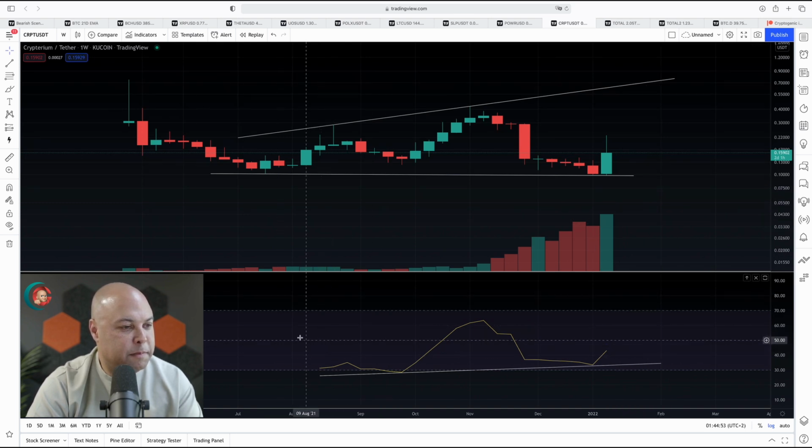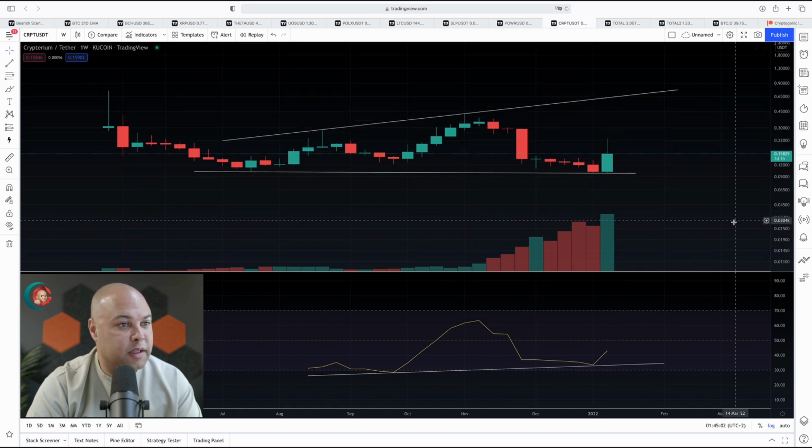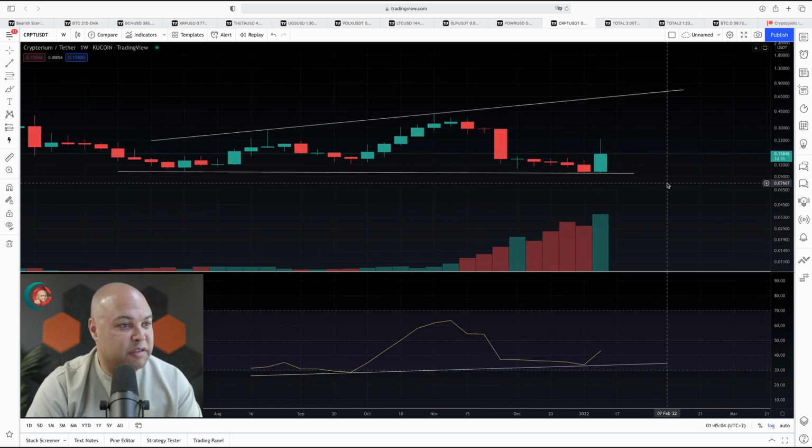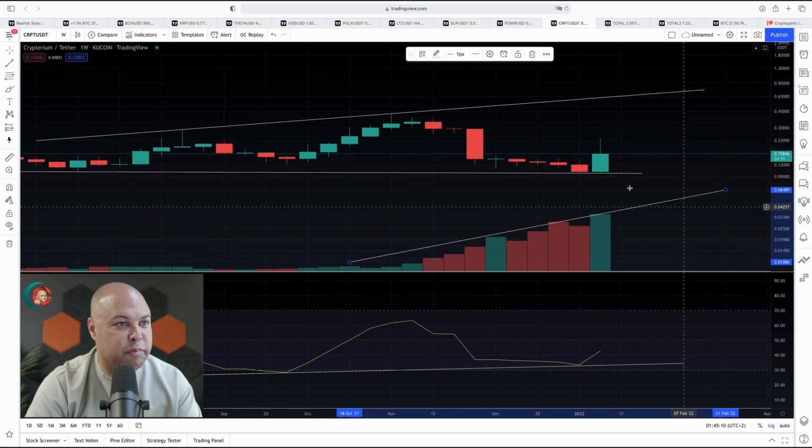And then RSI has bounced. It's moving up. Price has bounced strongly and is moving up. Looks like the volume is building. If the volume continues to build, it kind of looks like this trend line.